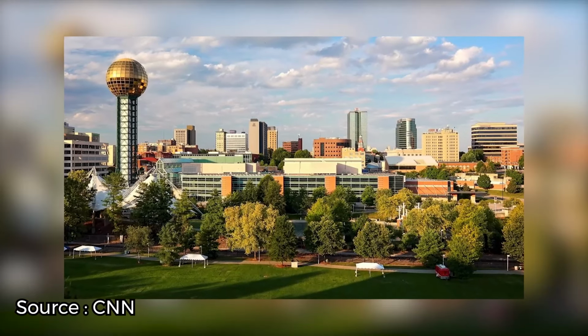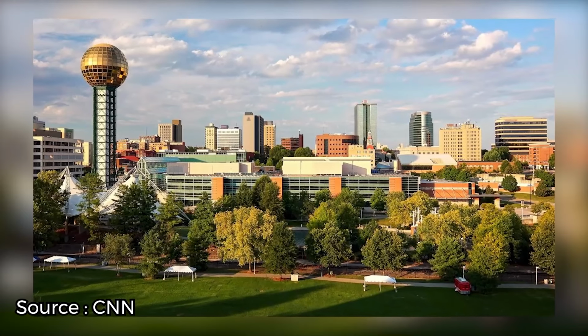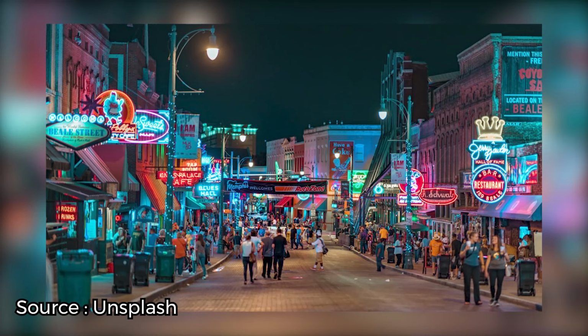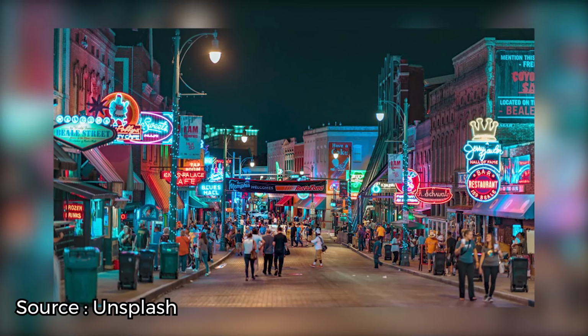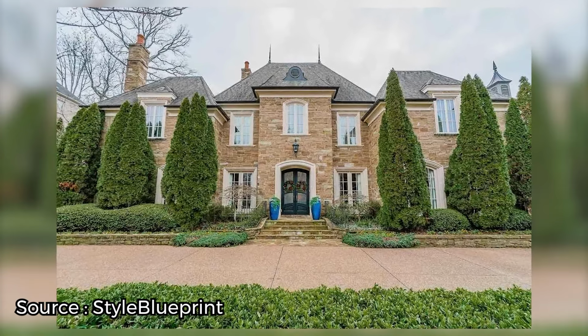Costs for everything from food to transportation are lower in the city that originally served as the capital of Tennessee. The cost of living in Memphis is 14.6% to 19% below the national average, with an unemployment rate of 6.1% to 7.2%. Real estate prices are up to $50,000 below average as well.